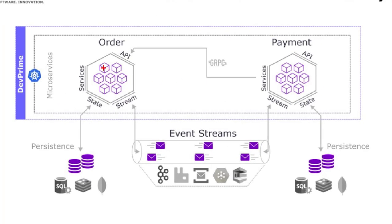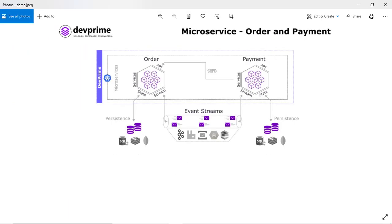Okay, we saw individual logs for applications, but I have a process which is a cross-application process because it starts on order and it keeps on payment. And you can have many additional microservices during this processing. It's a cross microservice process. DevPrime supports the OpenTelemetry protocol, and all we need to do is to configure a collector. Let's do that right now.